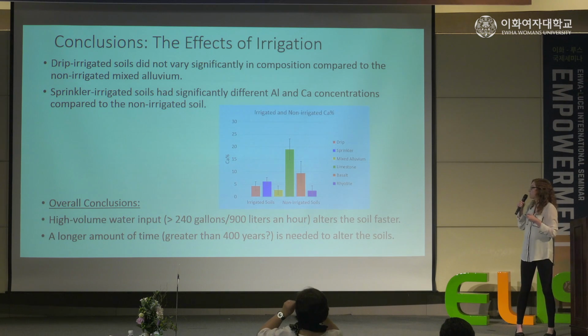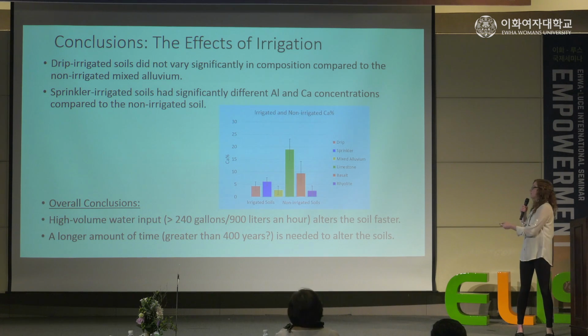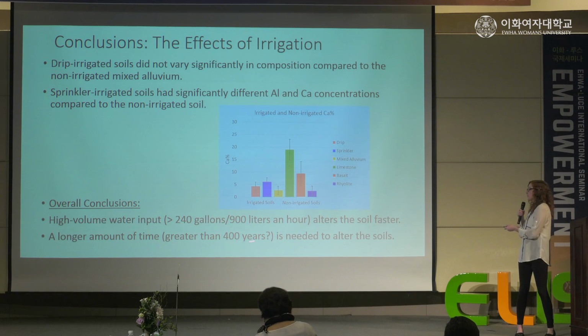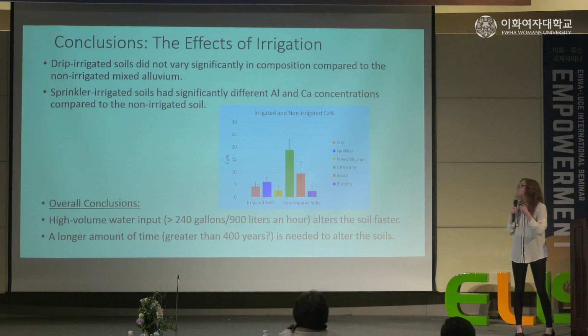So my main conclusions were that the drip irrigated soils were not very different from the non-irrigated soils. But when you start adding a lot of water from sprinkler irrigation systems, so 240 gallons, 900 liters an hour, you start altering their chemical composition. But you really need maybe greater than 400 years to start altering these soils at a significant rate.